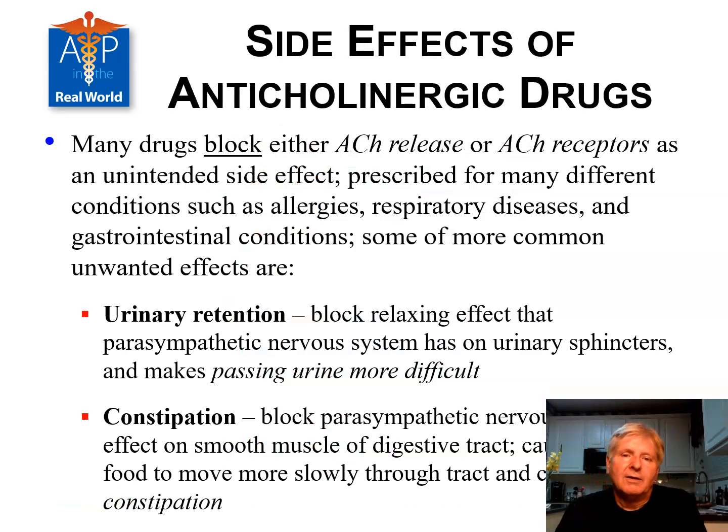So you have many drugs used that can block either acetylcholine release or they can block the acetylcholine receptors. That sometimes is an unintended physiological side effect of many medications, especially your drugs that are used in psychiatry, like your antidepressants, like Elavil. Also for many conditions like allergies, respiratory conditions like asthma, COPD, GI conditions like Crohn's disease and ulcerative colitis.